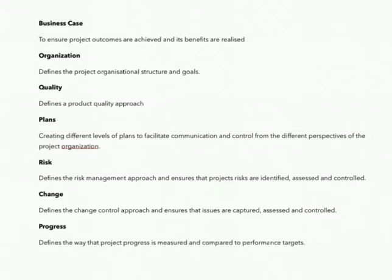For example, some organizations measure progress based on how much money is invested towards a specific goal. Other organizations measure how much product is developed, and others go by work output. So these are the 7 themes we're going to apply in the 7 processes. The 7 themes are completed. Let's move to the next, the 7 processes.